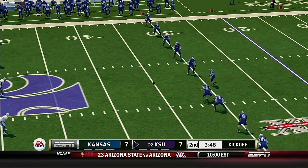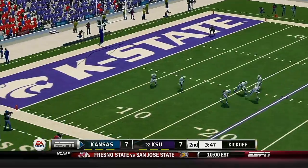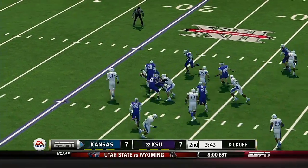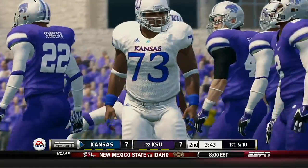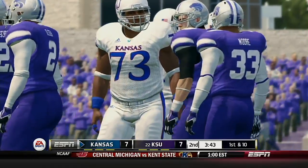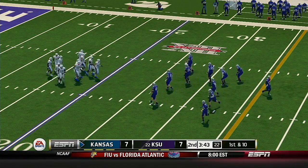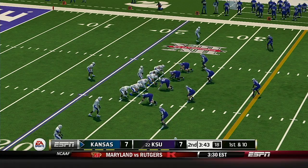Kansas State kicked this one off. And he'll return this one from the 7. He's taken down at the 25. You always want to go in the locker room with momentum. So as we get closer to halftime, I think we'll see more and more attempts to create big plays.